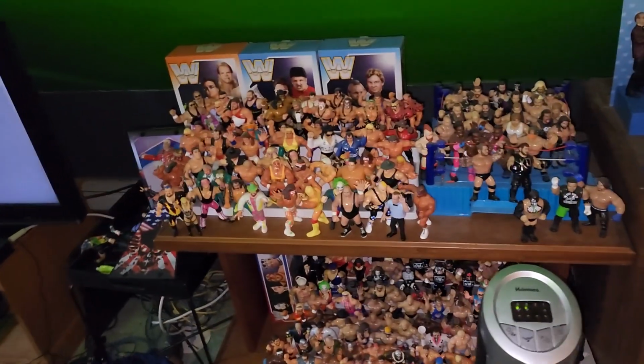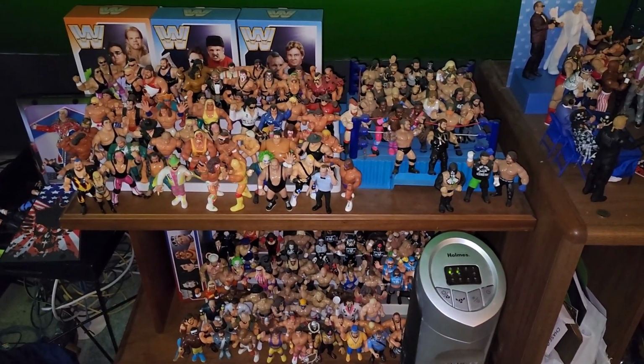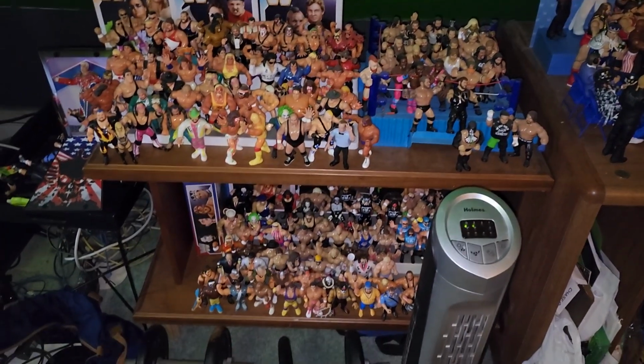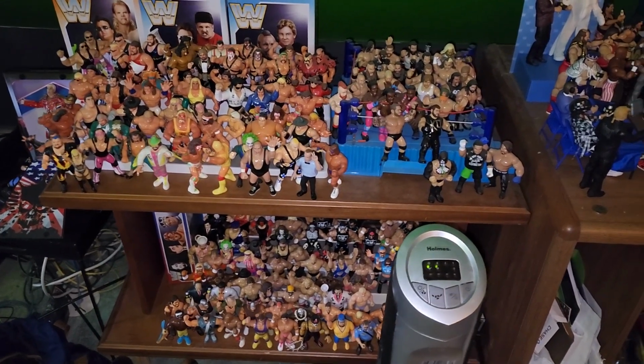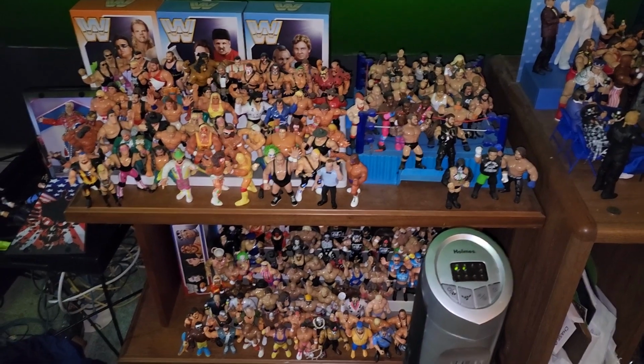All of these Hasbros/retros are going to be coming down, and they're going to be going up on top of that dresser. Yeah, I know what you're thinking. Are they all going to be able to fit? Well, we're going to find out, because due to one of my other purchases, I have to make a little bit of a change in how I'm displaying things.